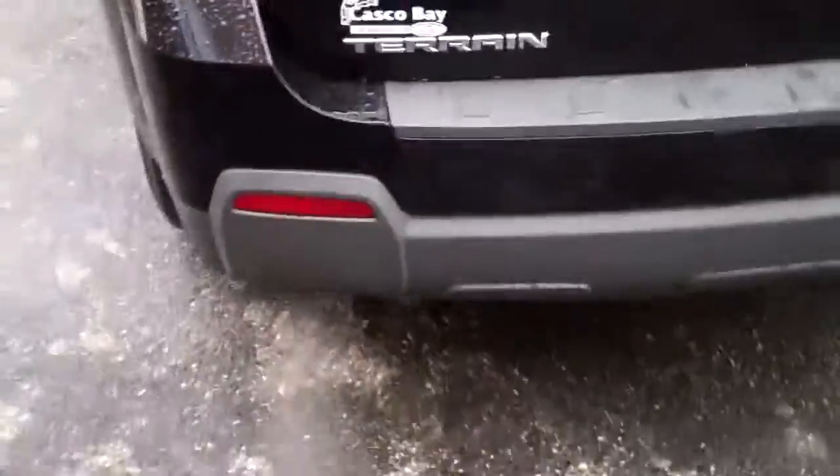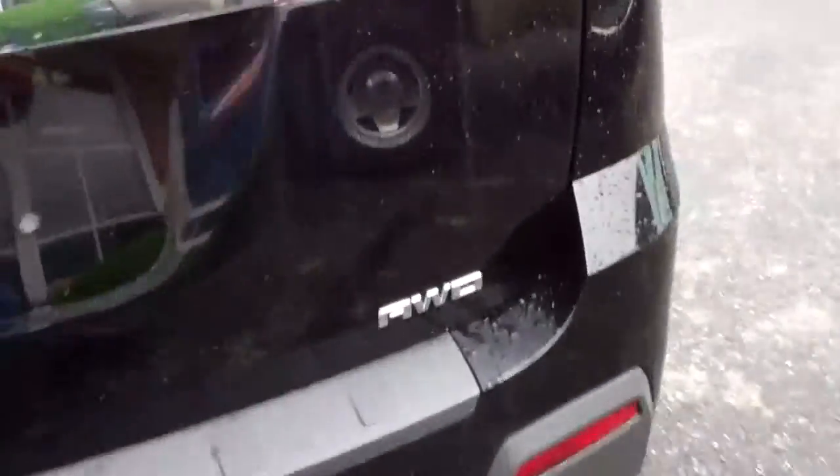And then I'll come around to the back. I've got it running, so please pardon the exhaust on the tailpipe. It is all-wheel drive, as you can see the nomenclature right there on the back.